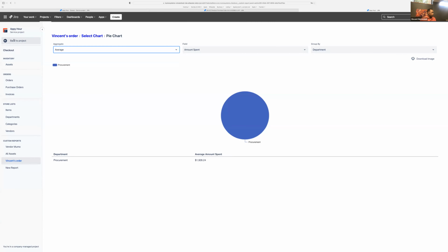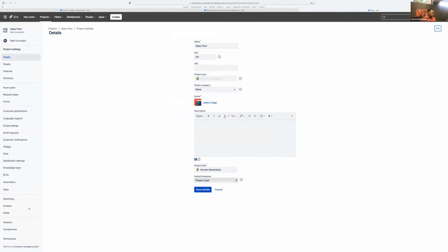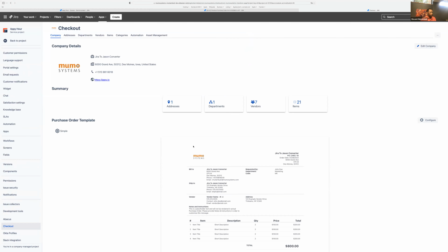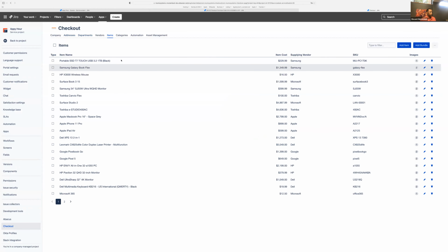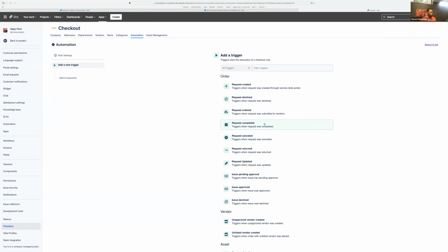We also have, as I said, in the background, we can create automations. Check out. So here's where you set up checkout. You have your addresses, your departments, vendors, all curated items are right here. And then you can also create automations, just like automation for Jira. And you can also use automation for Jira to automate some of the processes in here.